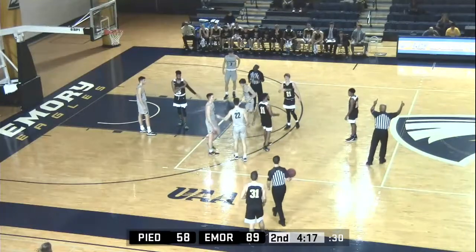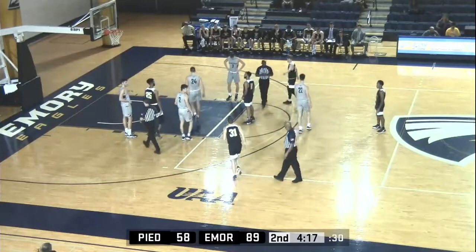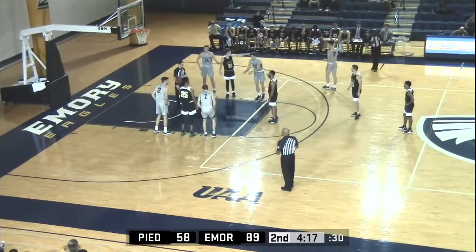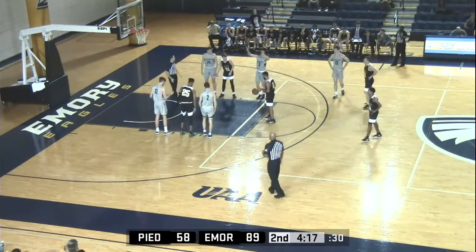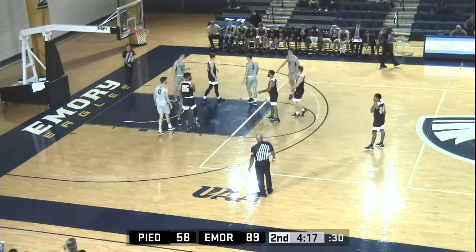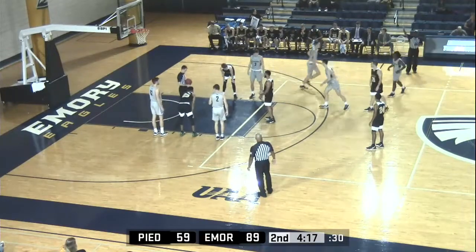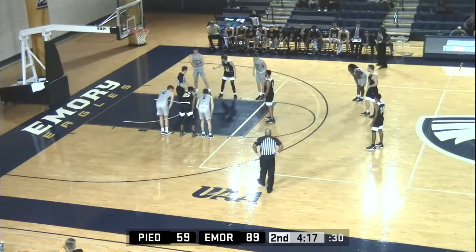4:17 to go. We want to remind everybody that Emory is back in action on the 29th and 30th of December in their Holiday Classic. University of Wisconsin Oshkosh comes in here at 4 o'clock tip-off on the 29th. And then on the 30th, it's Guilford, also a 4 o'clock tip-off. Emory will host, will tip off the UAA conference schedule. 4 o'clock on Saturday, January 11th.